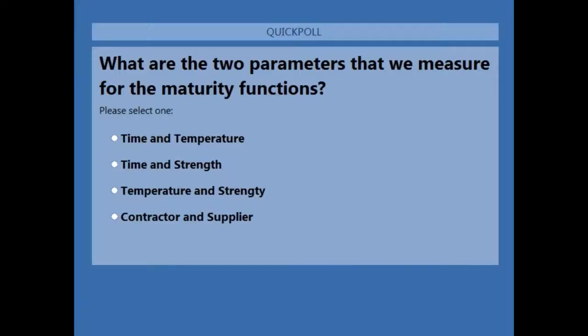So we're up to question number 4. Question 4 should read, what are the 2 parameters that we measure for maturity functions?